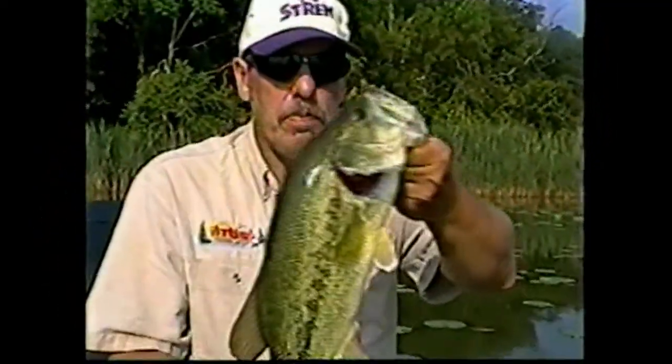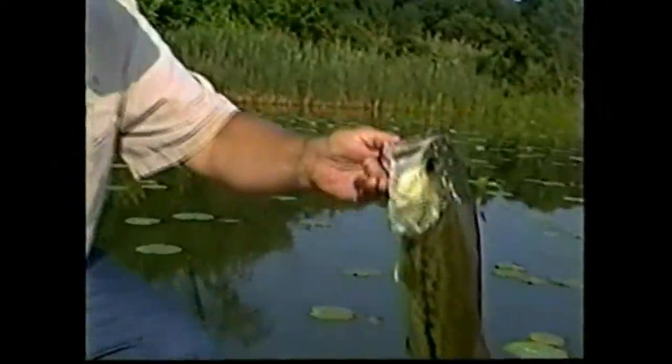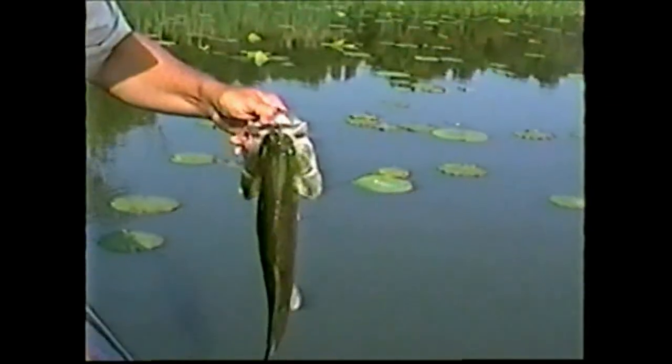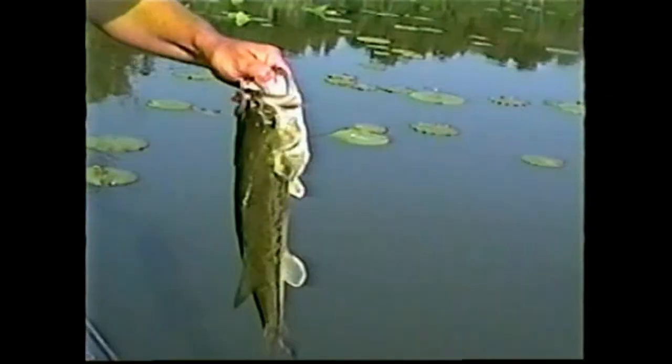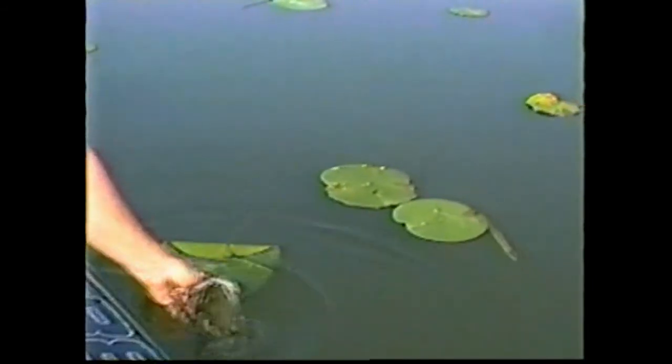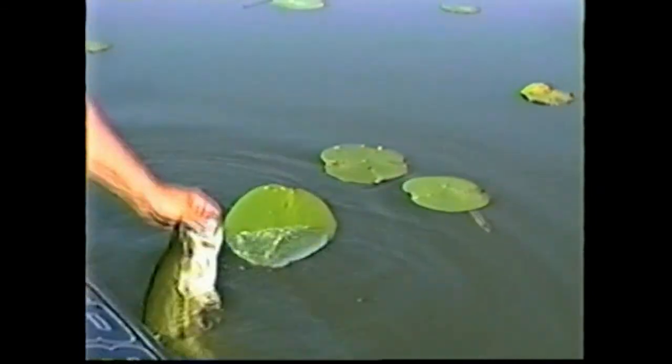See, that's a decent, hefty fish. You'd be happy with them in a tournament. Now, I caught him on the cuttail worm. That's a 6.5 inch, isn't it? Or is it 6? 6.5. 6.5 inch, Yamamoto bait. And this is the first real nice one that we've caught. Should have seen that one fight on the spinning rod.